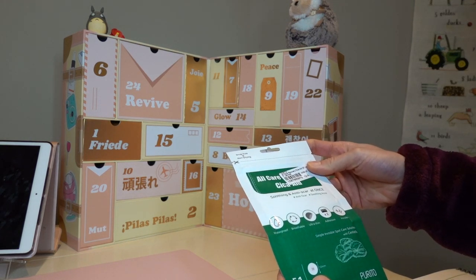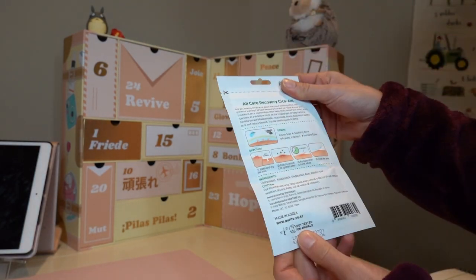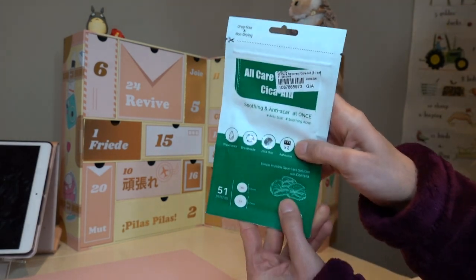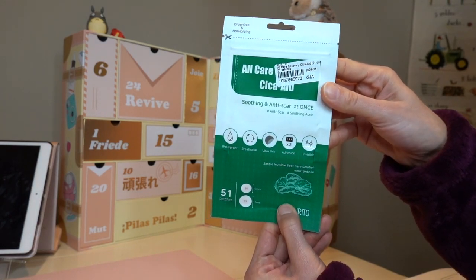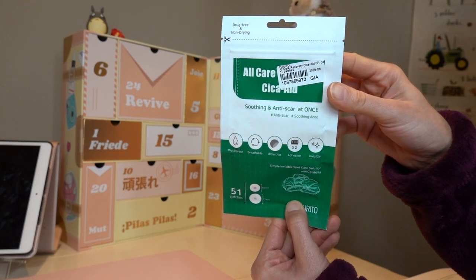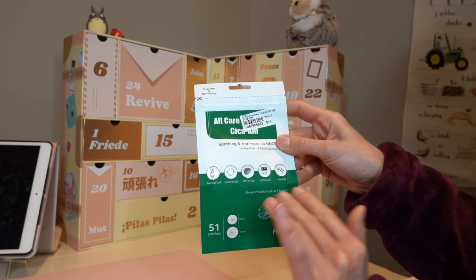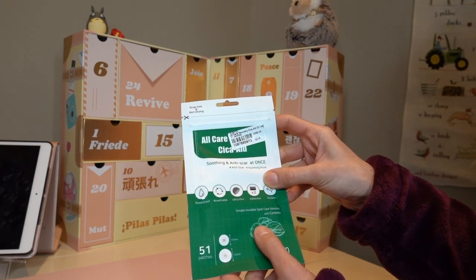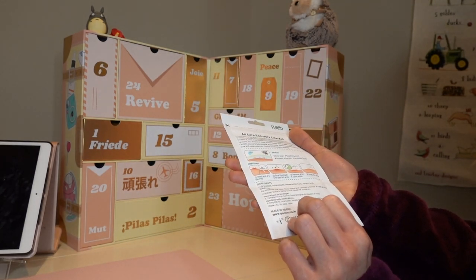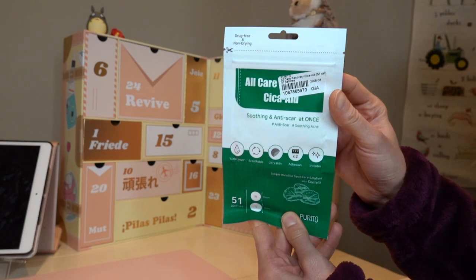All care Cica aid. Cool, it's a hydrocolloid patch with centella in it. Hydrocolloid pimple patches are helpful for keeping you from picking at the pimple. And if you have an open sore that's oozing, the hydrocolloid can help wick that up and help facilitate healing. I also like the hydrocolloid patches because, depending on how opaque they are, they may also offer some protection against UV. My favorite though are the ones by Hero Cosmetics.